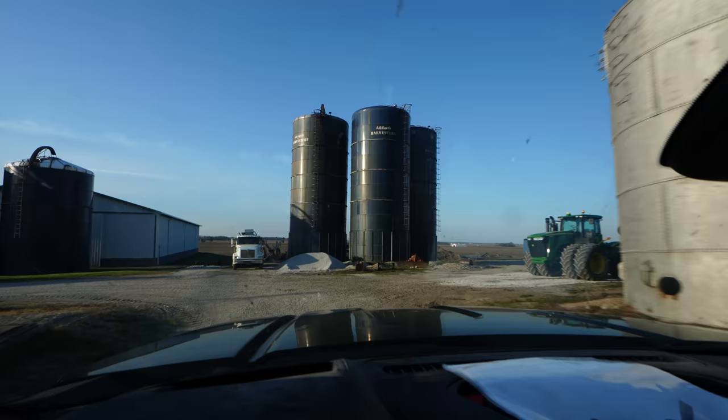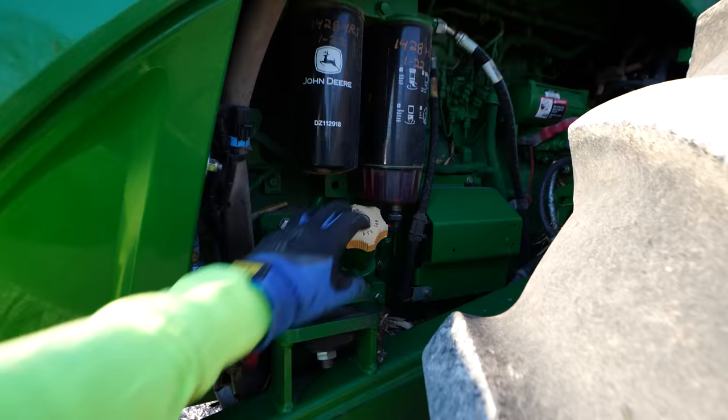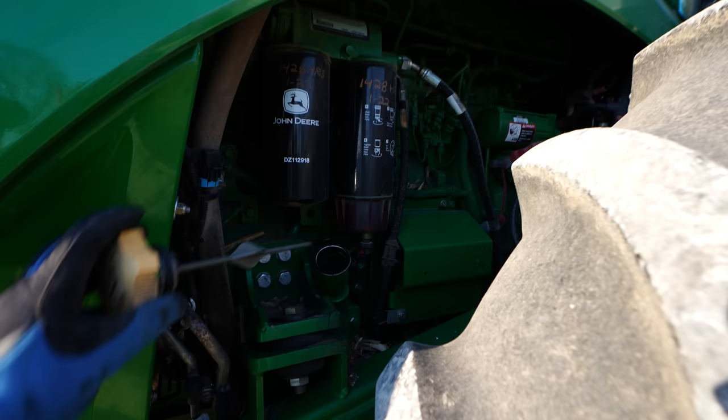You all know what they say about apples and trees, they don't fall far from each other. Oil check, more than enough.